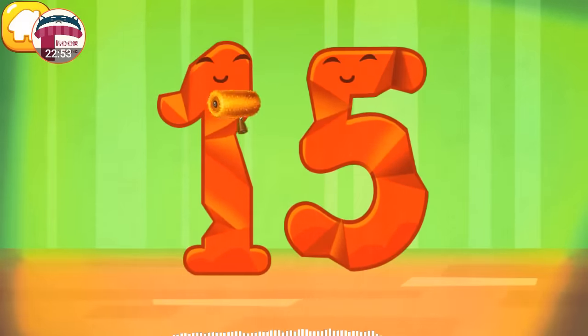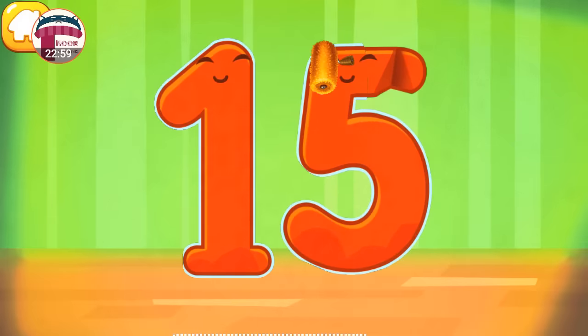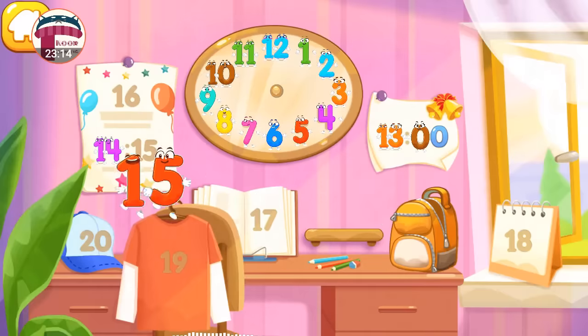Smooth out the number 15. Like this. Put the number 15 in its place. Thanks for the help!